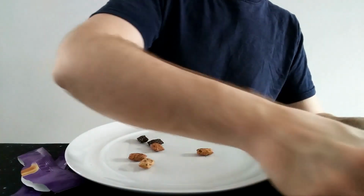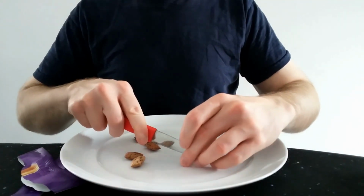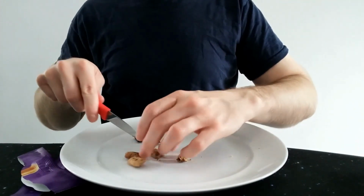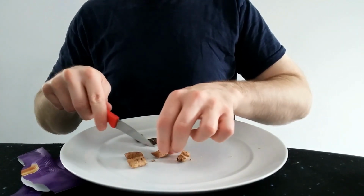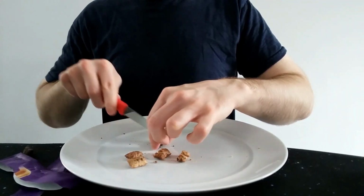Okay, I did have a knife. Where's it gone? Here it is. So we'll cut one of each open, I think. Why not? Bit messy, but we'll do it.